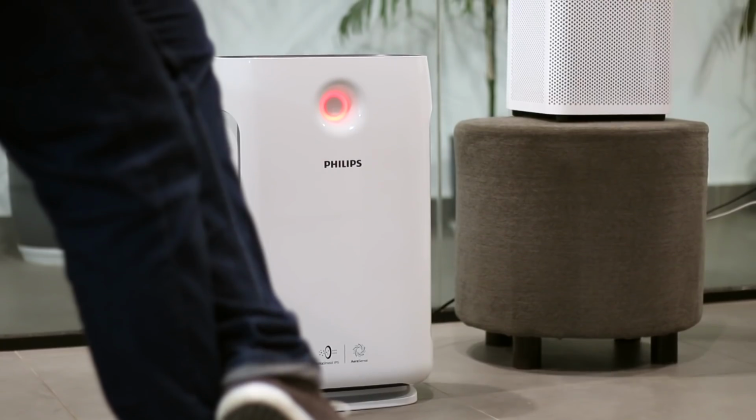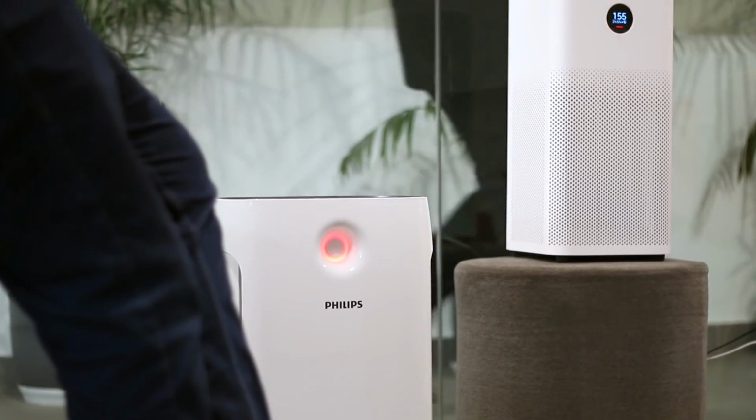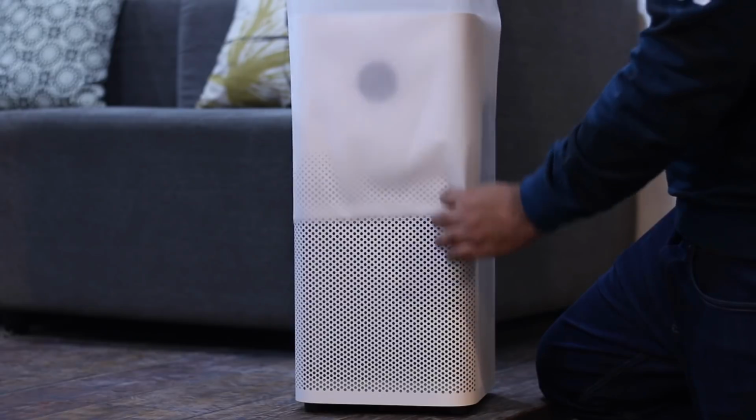With that being said, let's take a look at the Philips Air Purifier and compare it side by side with the Mi Air 2S. Let's begin. The design is noticeably different than the 2S. It might look big and bulky on the camera, but in general, most of the air purifiers are extremely light for their size and can be easily carried around.